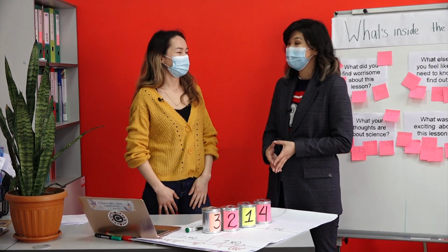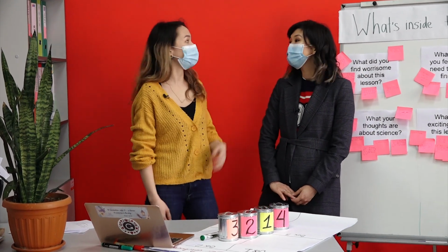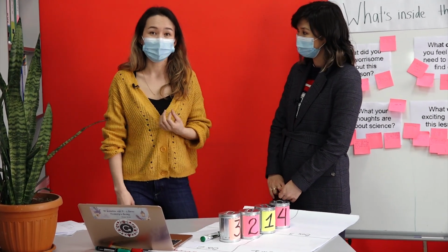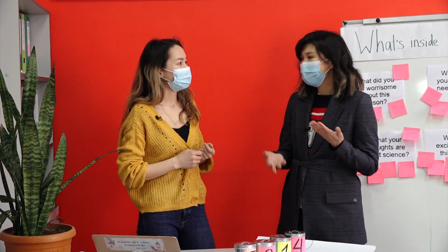So, Tolunay, why don't we start discussing the first question? What was the purpose of the activity? Yeah, the aim of this activity was to answer the question, what's inside the jars, without opening them. And it's a great example of inquiry-based learning. Basically, it's an approach where the whole lesson is designed around one question that students try to answer with a hands-on activity.